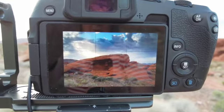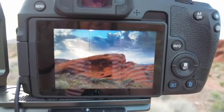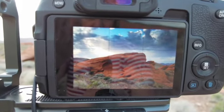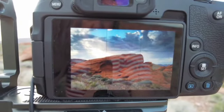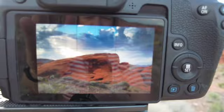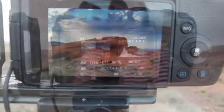There's a rock with quite a cave underneath the front edge, and you can see there's quite a bit of action happening in those clouds with lots of shape and definition around where the highlights are. So I'm hoping that I'll be able to capture that in my images.